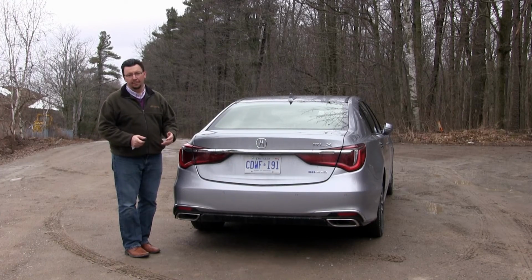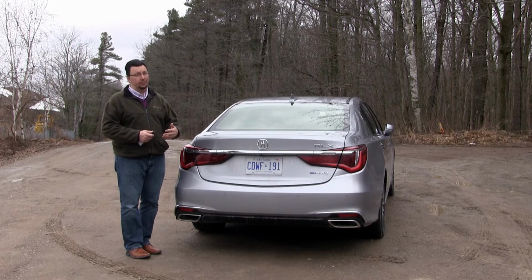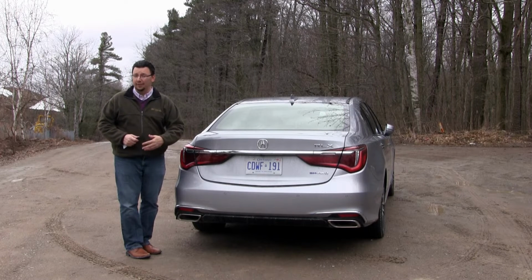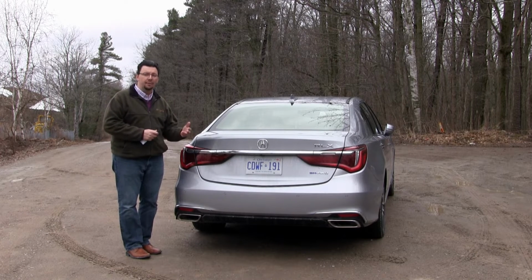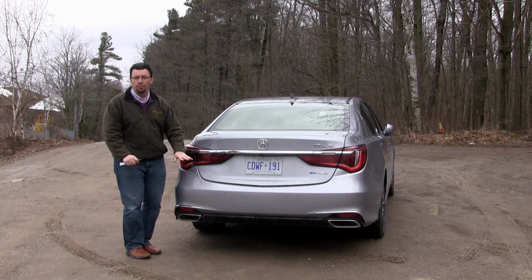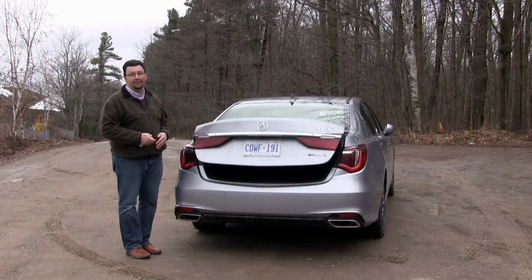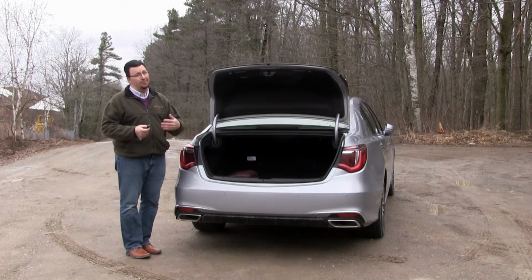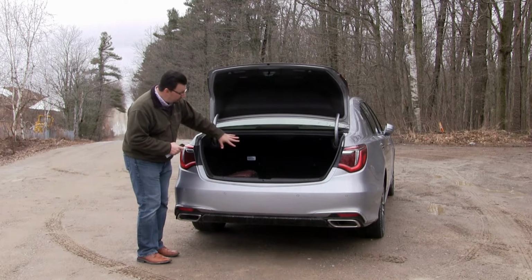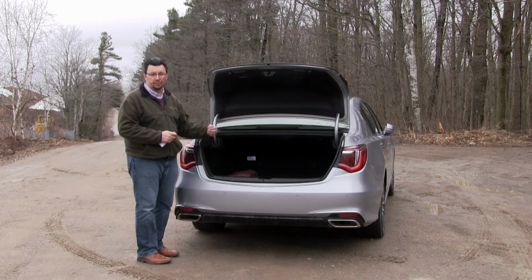The benefit of hybrids, of course, is improved fuel economy, but there can be a trade-off with reduced cargo space because you have to put the battery somewhere. Now, the newer hybrids on the market are doing much better at placing batteries, say, on the floorboards or low to not impede upon cargo space. But this RLX is a 4-year-old design, and that's not really the case here. The battery placement behind the second row seats has really reduced the cargo space you'd expect here.